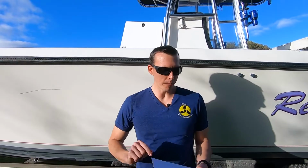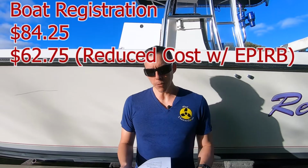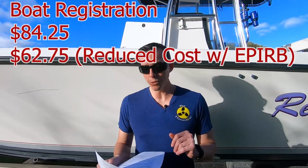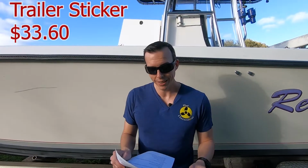I got some notes here on how much it costs to own a boat. So first off, we have boat registration. This probably depends on the size of your boat and the state, but here in Florida, a boat like ours, a 30-foot Contender with twin 300s, it's $84.25, but that's reduced to $62.75 if you have an EPIRB. Then you gotta get a trailer sticker, a little sticker that goes on your trailer if you're gonna plan to trailer your boat. That costs $33.60.